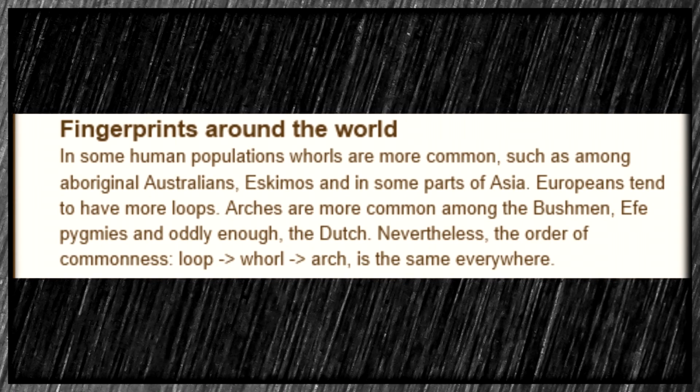Oh, arches in fingerprints. Around the world, arches are more common among the Bushmen, Pygmies, and oddly enough, the Dutch. Well, I cannot disprove that. Our local Dutch person, do you know, I have our Dutch correspondent on the scene. How many arches do you have? None. I have nothing but loops. Fuck! Shit! Sorry, I guess I'm just not a very good Dutch person.